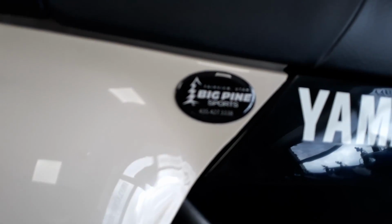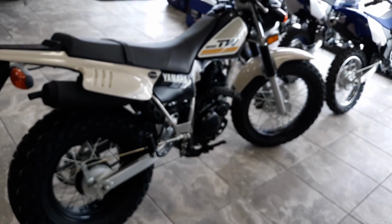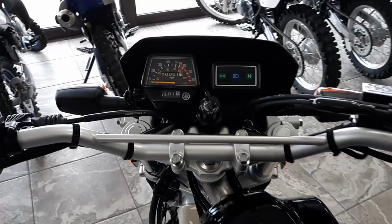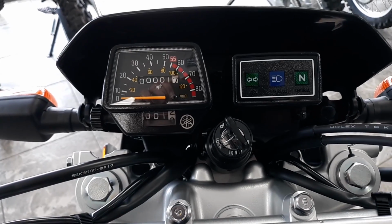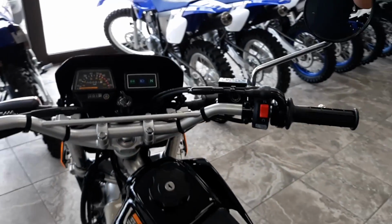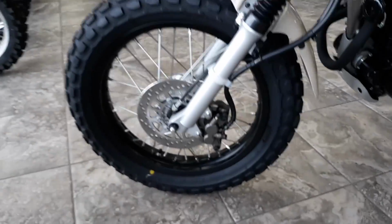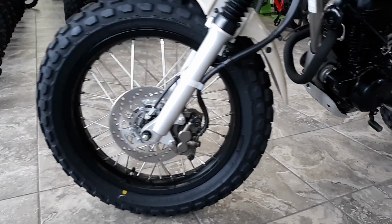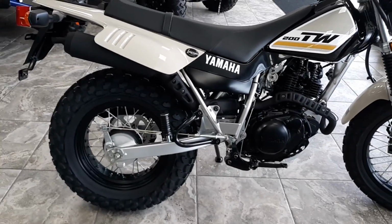Here we go. Little shout out to Big Pine. Come up here. Still the same 1.8 gallon fuel tank. Look at that. 1 mile. So same handlebars, grips. Disc brake on the front, and same old but reliable drum brake on the rear.